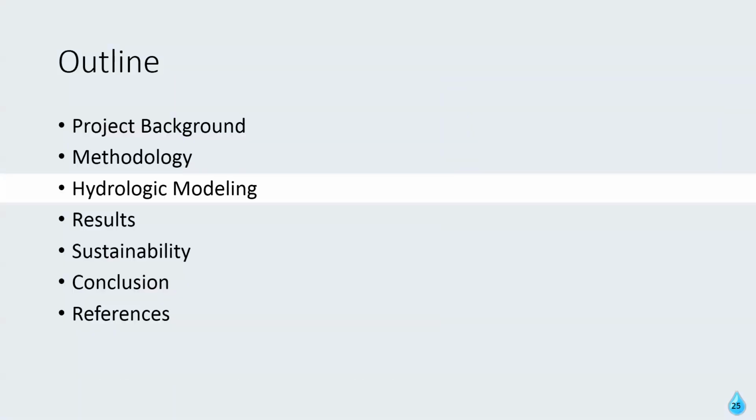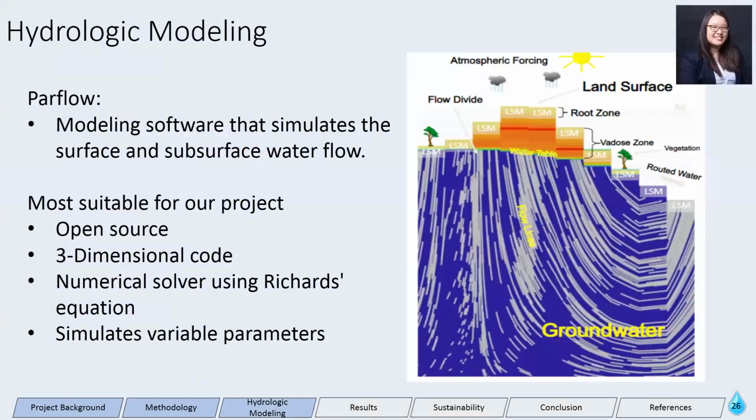We will now talk about hydrologic modeling. One of our project's main goals is to replenish groundwater basins. In order to reach that goal, hydrologic modeling was used. ParFlow is a modeling software we use to model surface and subsurface flow. ParFlow is an open-source numerical model that uses Richards' equation for subsurface flow and applies multiple parameters to create a three-dimensional domain perfect for our project.